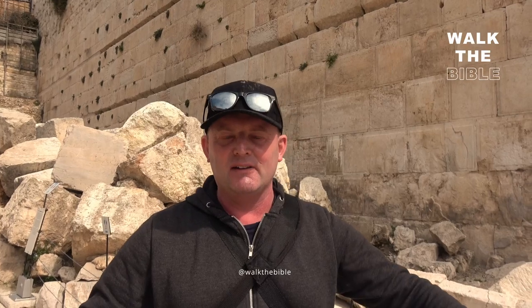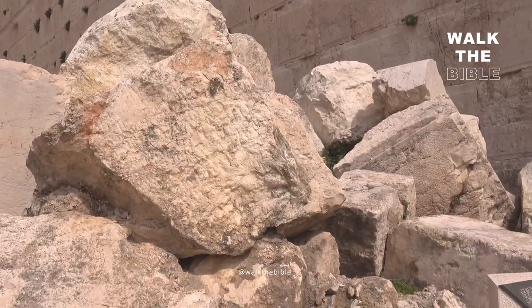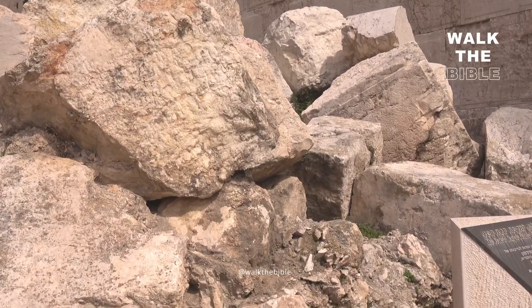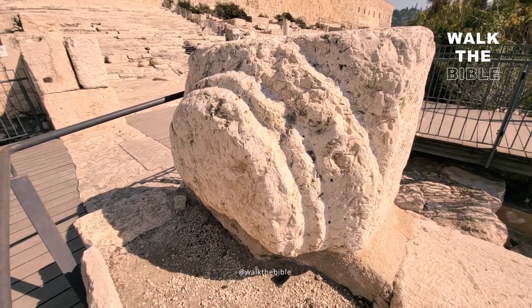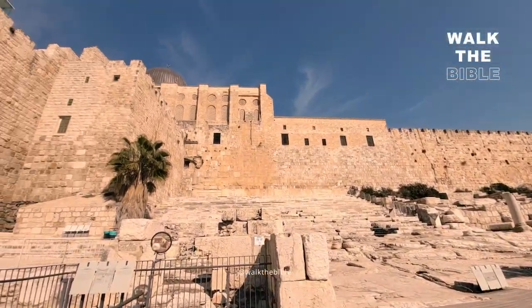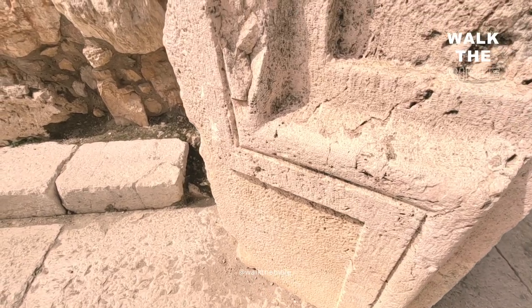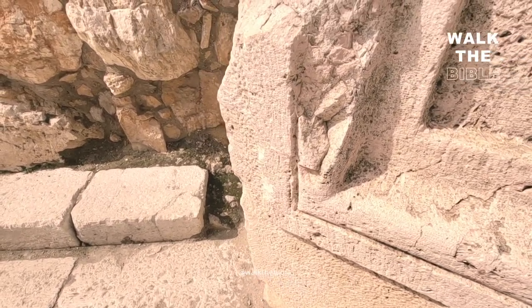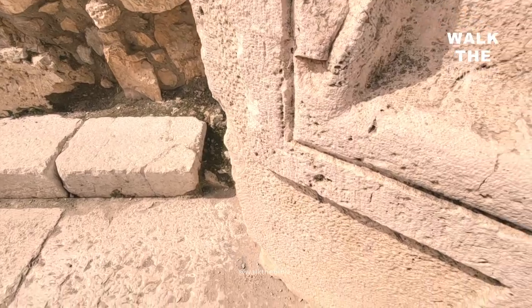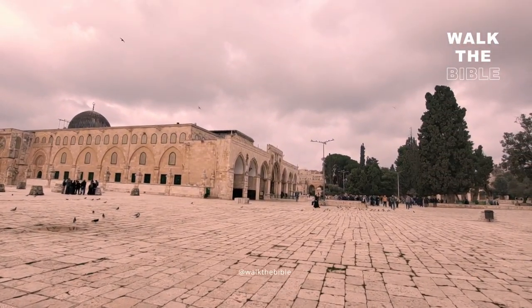So we're at the bottom of the Temple Mount here. Here we've got the remains of the buildings from the temple that were destroyed and thrown down. This looks like a foundation piece from the Royal Stoa, the great column building that stood up there. This is a remarkable piece of stone that came down from Temple Mount. Gives you some of the ideas of the carvings involved in the temple complex and buildings. This here is Al-Aqsa Mosque.